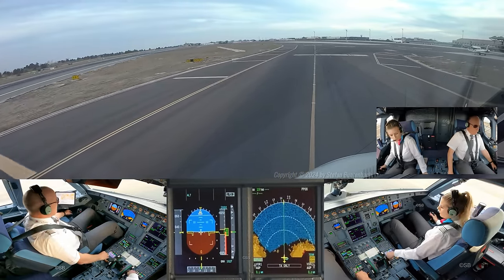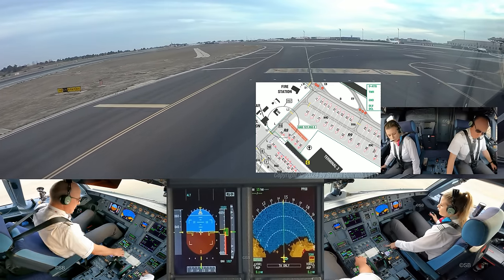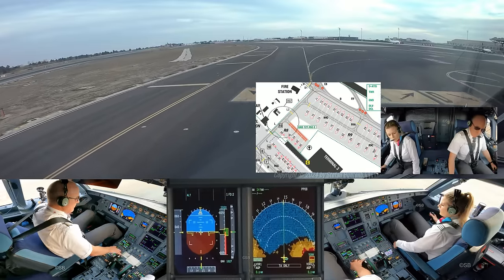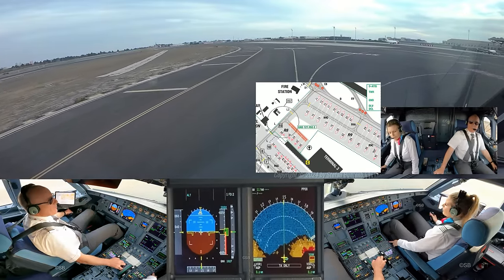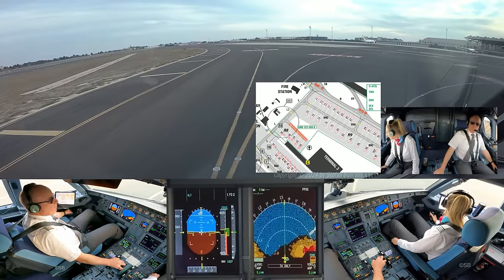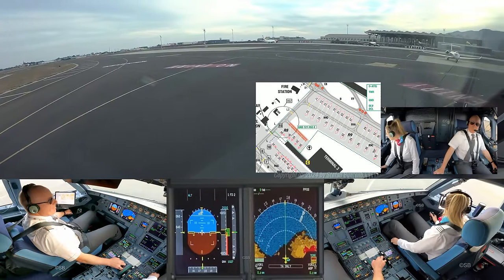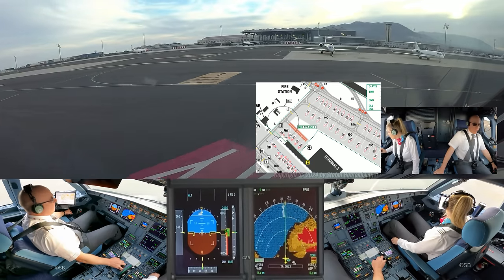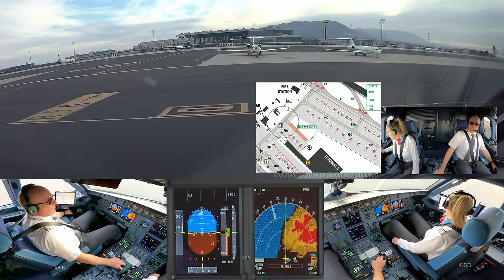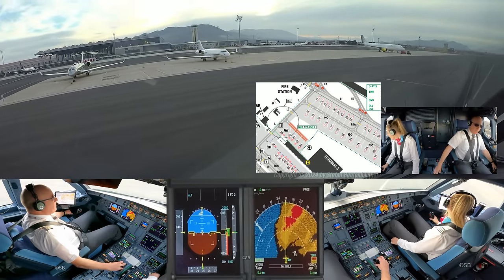Eurowings 77 Bravo, taxi right on Delta, left on Lima, hold short of Lima 2. Eurowings 77 Bravo, right on Delta, left on Lima, hold short of Lima 2. So to the right now. As briefed. Lima 2, so it's probably Romeo 6 thereafter. Lima 2 is right before Romeo 6. Okay.